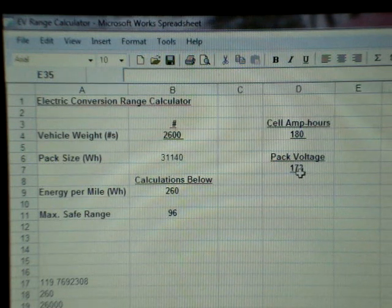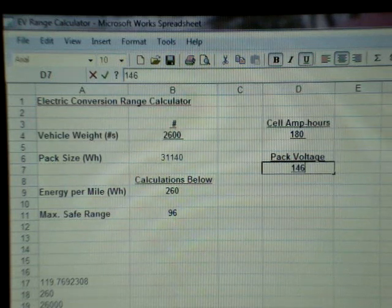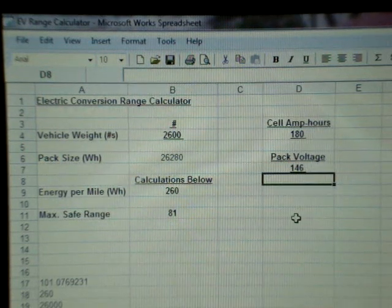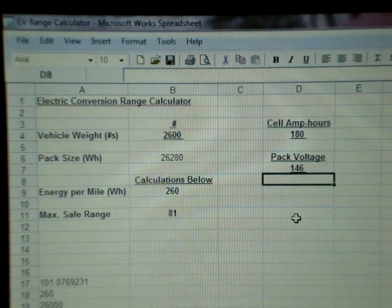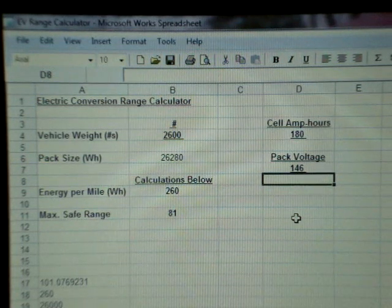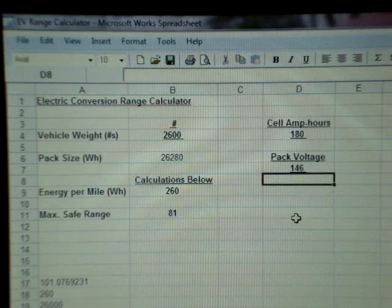Well, let's say, you know, I don't want a 173 volt pack. Let me drop this down to a common one that we use, 146 volt. Now my safe range has dropped down to 81. And in actuality, my weight would have dropped also, if that weight was based on the first example. But we're using just a fixed weight at this moment, just to kind of get a comparison. It would, of course, as the weight changed, affect our watt-hours per mile and then affect our range also.